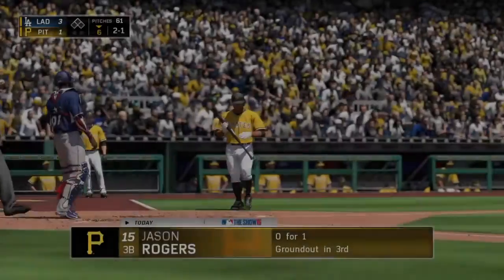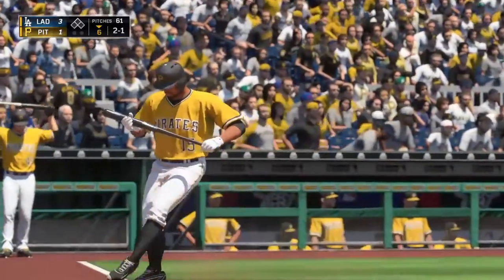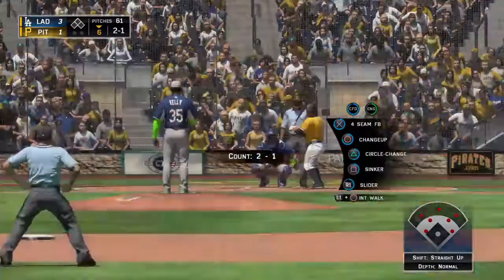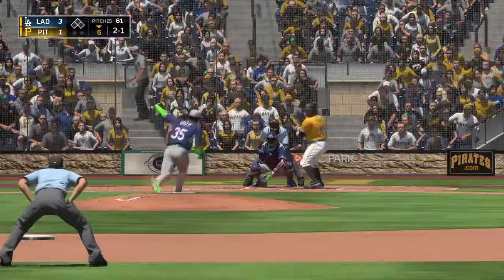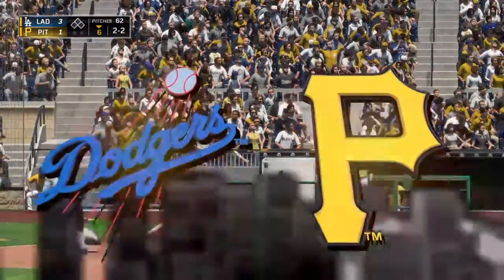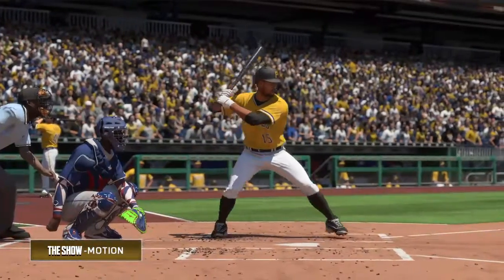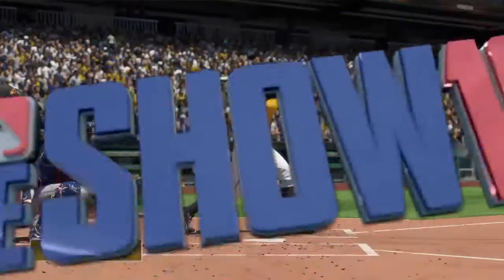Jason Rogers will come in now to start things out here in their half of the sixth as they look for a reversal of fortunes here. The first 5 innings have not been particularly kind to them. Yeah, and I think that's putting it mildly. Just one hit in these first 5 innings. They're going to need to do a better job of finding good pitches to hit. But that fella on the mound has not made it easy on him, and that's for sure.